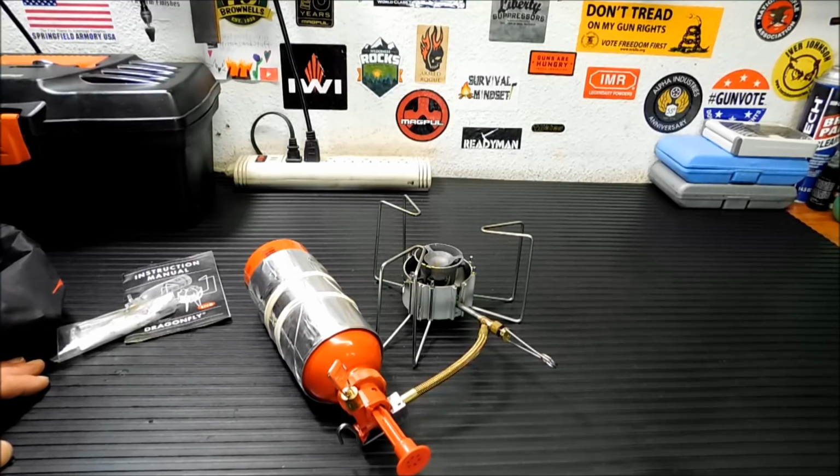I really want that stove next, but it's $98. So I'm going to have to wait a little bit on that. Summertime, I just don't spend a lot of money. So we'll have to wait a little bit on that. But it's the same thing. It'll work perfectly up in the mountains.